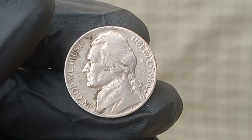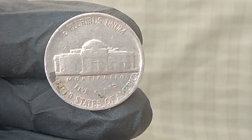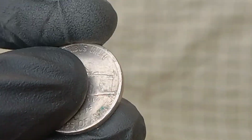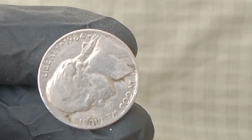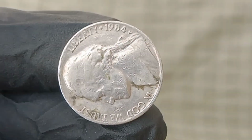But within those millions, a few coins slipped through the cracks, carrying a strange mix of errors that defy logic and stand out in the world of minting. The most famous of these is the 1984 5-cent that possesses not just one, but multiple minting anomalies, each of which dramatically increased its value.